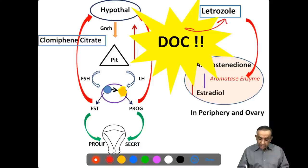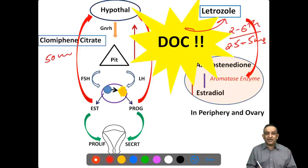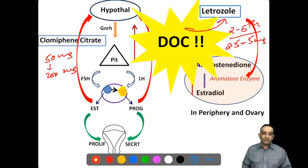I told you, from the second to the sixth day of the menstrual cycle, a 2.5 to 5 milligram dose can be given. All right, clomiphene citrate, I didn't tell you the dose. It starts at 50 milligrams. I would always start at 100, but yes, the starting dose is 50 milligrams. You can go from 50 to 200 milligrams. Some people like me go up to 250 milligrams also, but a good dosage range is 50 to 200 milligrams of clomiphene citrate. Mind you, it's not the drug of choice anymore.